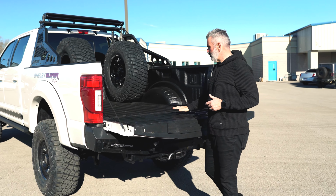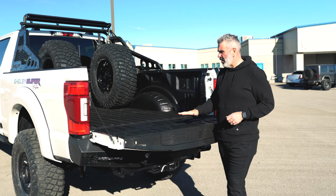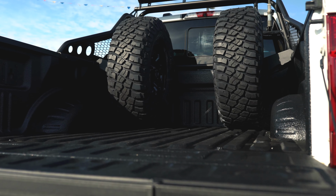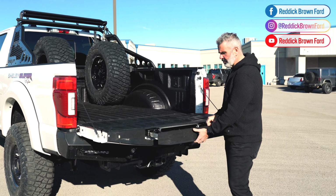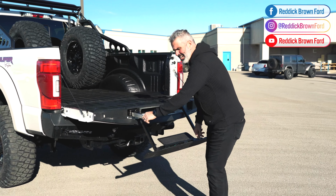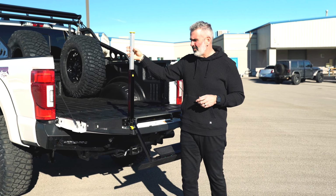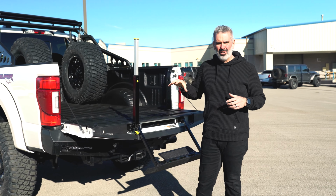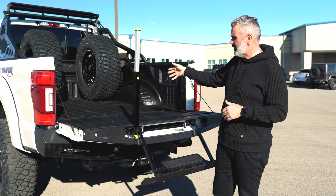The bed is sprayed with that spray-in bed liner, Line-X type material, from the factory. There's your two full-size tires mounted in the back. It does have your tailgate step. I know that option has been missing on a lot of the off-road F-150s, but here we need it on the F-250. Great to have this convenience to get inside your bed.